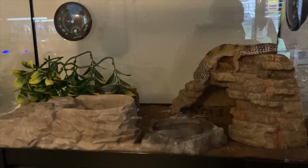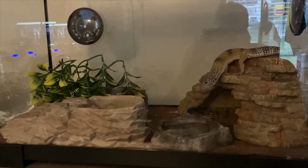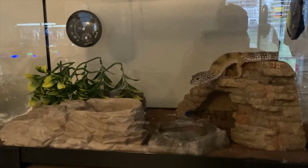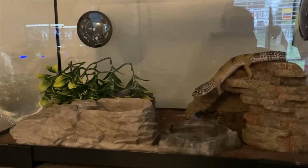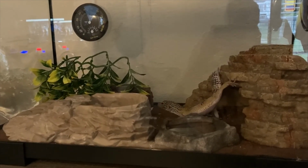This is Angel's old terrarium. As you can tell, he's kind of big for this little space. I mean, when I got him, he was like a fifth or a sixth of the size he is now. So yeah, he's definitely grown out of this little space.